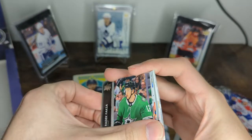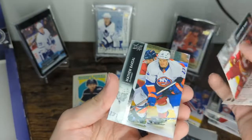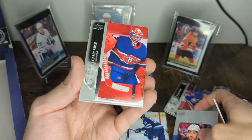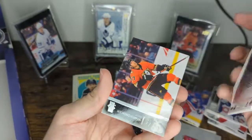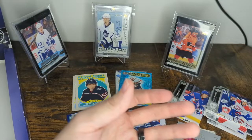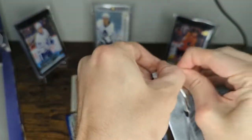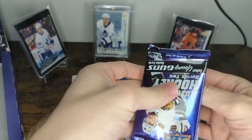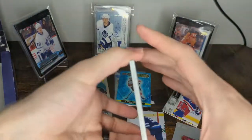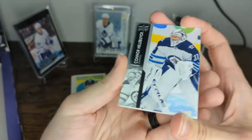Looks like we've got another honor roll here. Radek Faksa, Chris Tanev, Matt Barzal, and honor roll superstars of Mika Zibanejad, Carey Price, Hampus Lindholm, Colin Miller, and Nikolai Ehlers. So, should be, who knows, maybe I got shorted. It's happened to other people, but these should both be Young Gun packs. And it is not. Looks like I did get shorted.